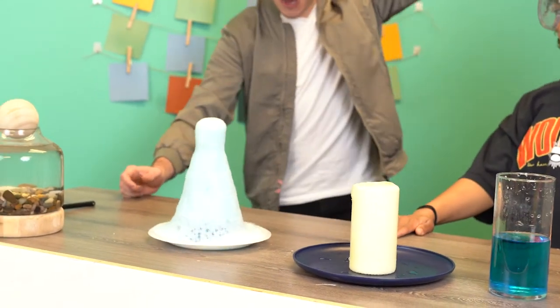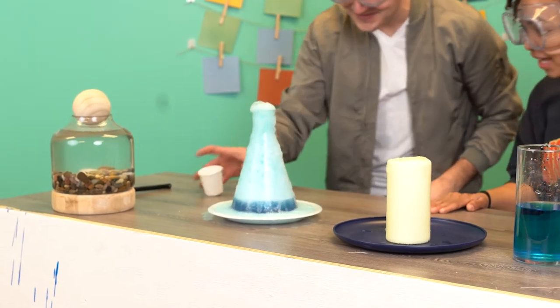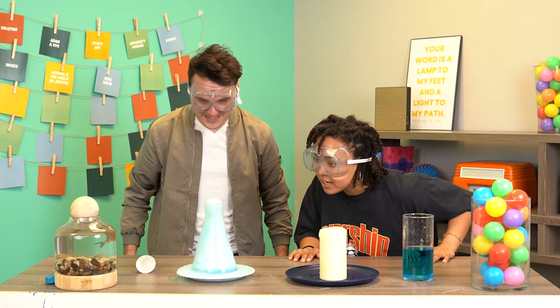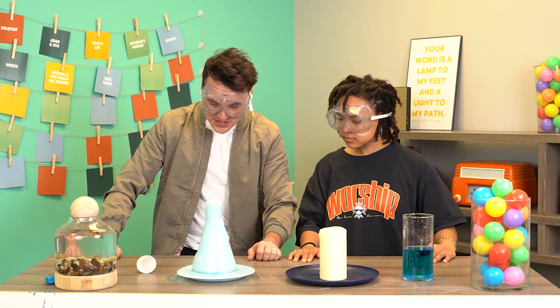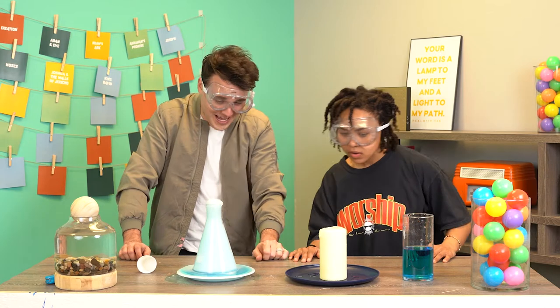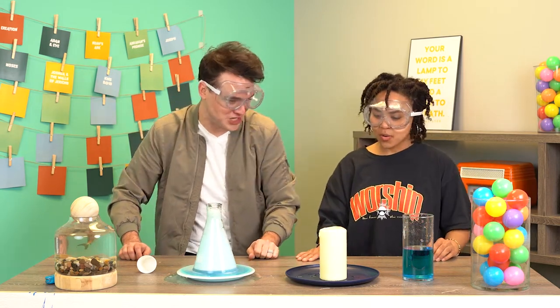Whoa. Oh my goodness. That is so cool. Look at that blue volcano. I know, they normally come in red, but this one is blue. So we have this first experiment. It's bubbling over. Now, our second one is one I've actually never done before, so we're gonna try it right here at Bridge Kids Online.